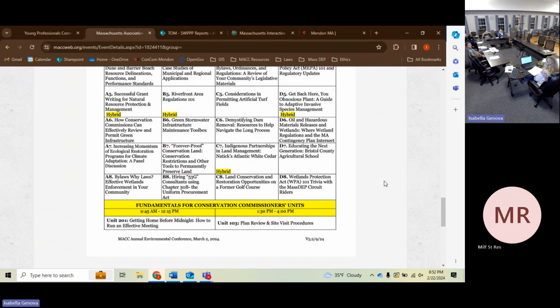Yeah, the rest of the fundamentals classes are occurring in the spring, so I'll be certified at the end of March. Nice. If you take the effective meeting one, you'll see all of the shortcuts and things that I do. Yeah, I'm taking that one. I do lots of things that aren't strict Robert's rules. Oh, nice. So they have two. One's specifically for ferns, and then one for other wetland plants and identifying them.